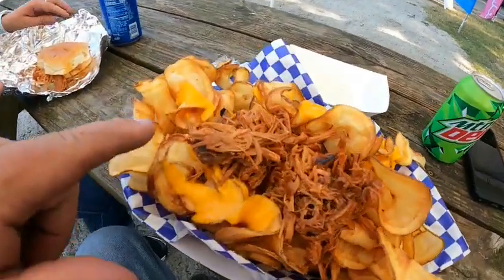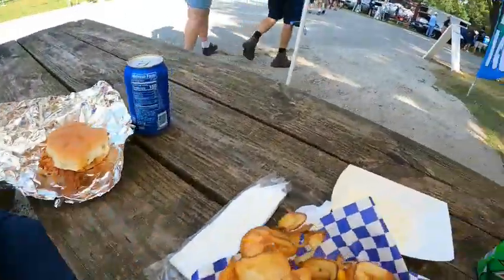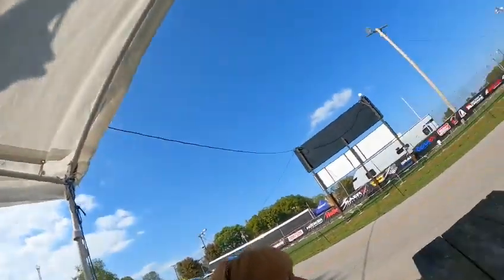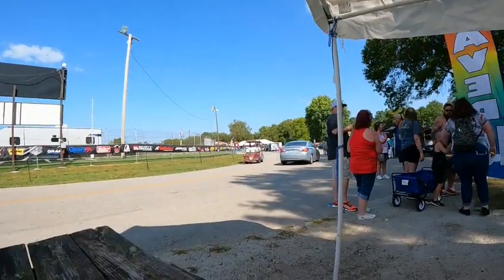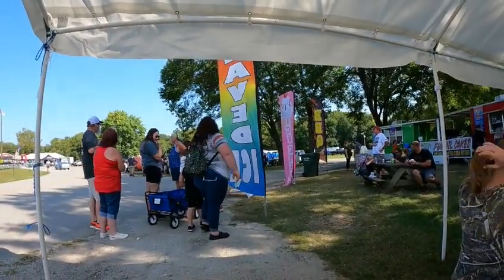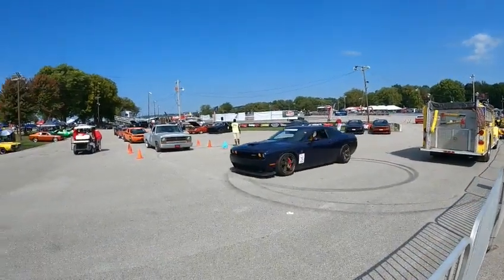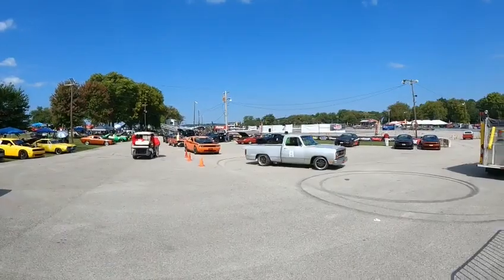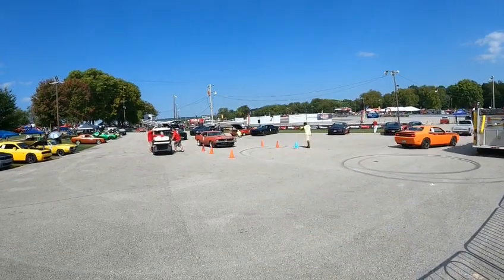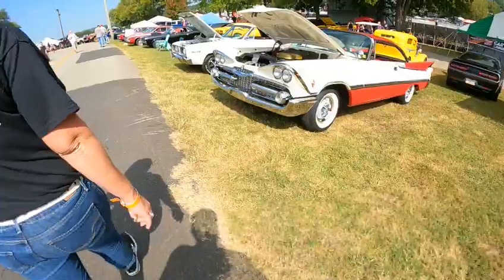Look at this. Pulled pork, like a ribbon fry with ranch. Pulled pork, got some drinks. Huge, yeah. Check this out. Good-looking Barracuda. Look at this beauty.